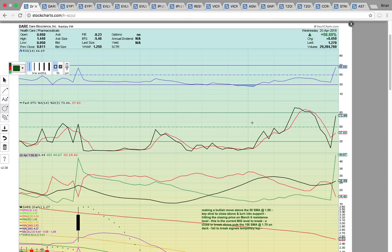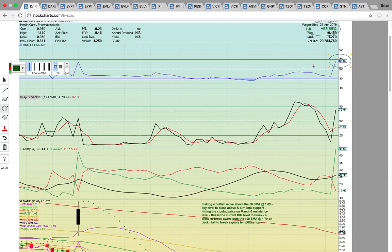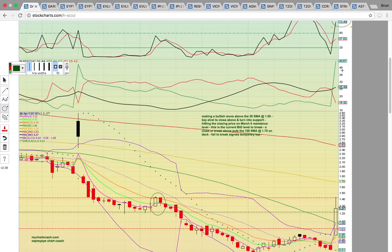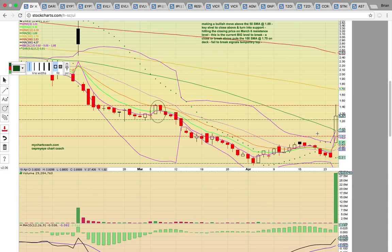Okay, so first up is ticker symbol DARE, and this closed up 57% today, so that was a huge move. Congrats to everybody that was trading this. Good job. It did close with RSI at 66 here, Stochastic at 73, and a big spike here on ADX with that green line having a big spike.